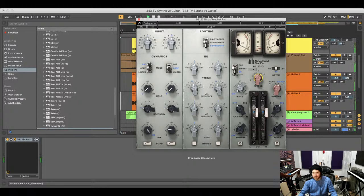Yeah, there we go. So it's living in that middle space. That middle space is where everything that's beautiful happens, that space in between the middle and the wide. If you can fill that space successfully, you're pretty much going to have a really nice sound.